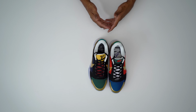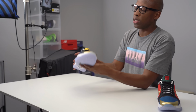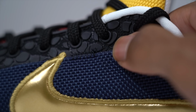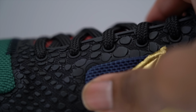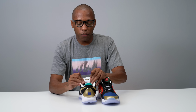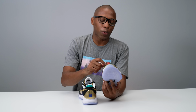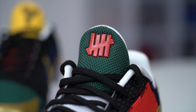And then something really interesting about these is they're almost like a mix of the Kobe 5 and the Kobe 6. If you've worn the Kobe 6, you know it had this textured material on the upper, and it looks like Undefeated brought that back. On the back of the tongue, they have the Undefeated there, just a nice simple hit, so it's not super obvious, but then you get the Undefeated logo there on the green and the red, which is really how you see the Undefeated logo a lot, so I like that they did that.